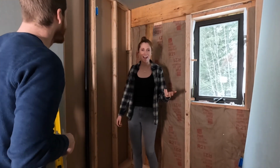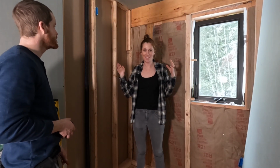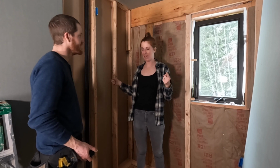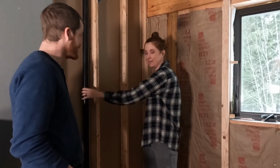Some of you guys had asked, do we have like plans we're following or drawings? And the answer is that we just figure stuff out as we go. So we're designing the shower right now. Step one is, where do we want the niche? I think right here would be nice and it works well with our plumbing vent.